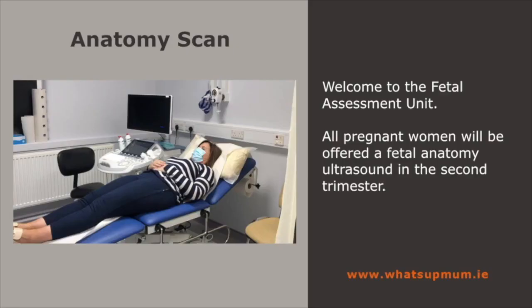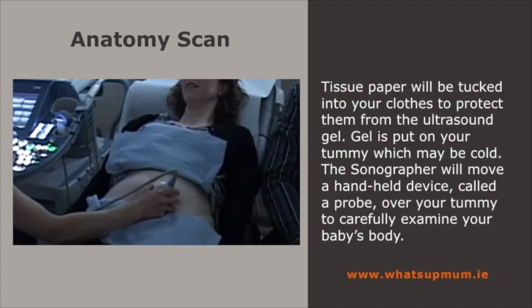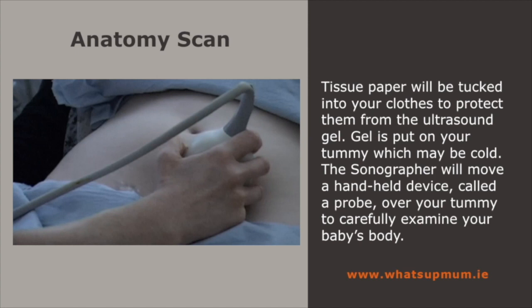Welcome to the Fetal Assessment Unit. All pregnant women will be offered a fetal anatomy ultrasound in the 2nd trimester. You are allowed 1 person to accompany you. Children are not allowed in the scan room. Tissue paper will be tucked into your clothes to protect them from the ultrasound gel. Gel is put on your tummy, which may be cold.